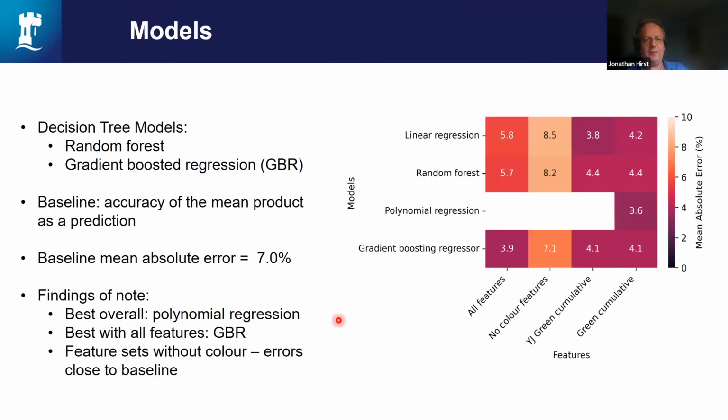The other set of models we looked at were based on decision trees, so random forest and gradient boosted regression. We can see some of the key results here on the right. A lower number is better. The baseline is, if we just predict everything to be the mean observation of product yield, that would give us a mean absolute error of 7%. So we want to be smaller than 7% to be achieving anything significant.